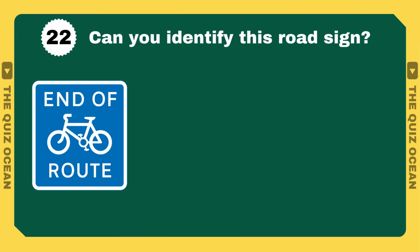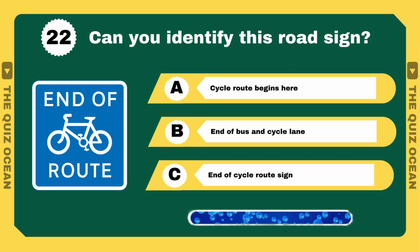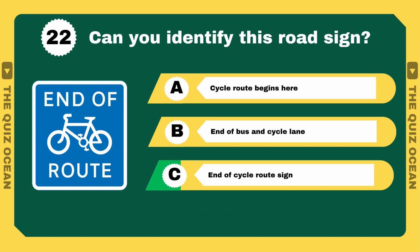Question 22. What does this cycling sign signify? A. Cycle route begins here. B. End of bus and cycle lane. C. End of cycle route sign. The answer is C. End of cycle route sign.